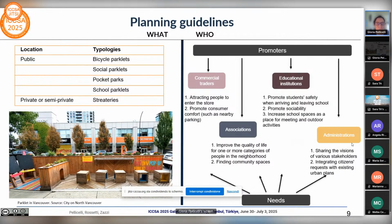About the promoters, they can be commercial traders, for attracting people to enter the store or promoting consumer comfort; associations, to improve the quality of life of citizens; educational institutions, to promote student safety and sociability; and the administration, to share the vision and the needs of different stakeholders and citizens.